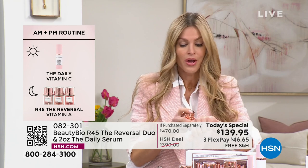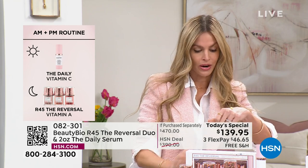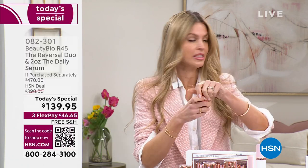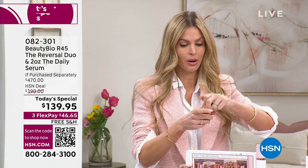I just wanna educate you. Whatever retinol you use, because you should be using retinol, if it is not yellow, it is not working like it should. Why? Because you cannot bleach this ingredient. Exactly. You cannot bleach this raw material. It's like the spice turmeric, okay?